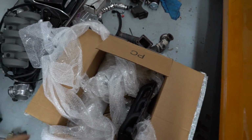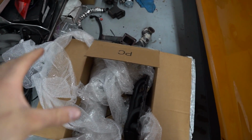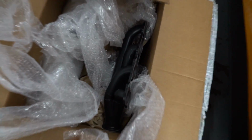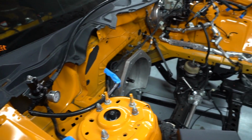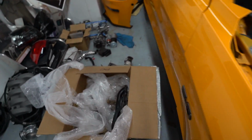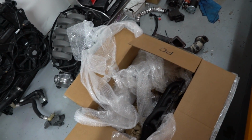So the plan is to get the engine back on the engine hoist, and then we'll put the headers on. Because I was able to pull the motor out with the headers on, so I'll put the headers on, and any other things that are easy to get to. You can do the headers from underneath, but it's a lot easier when the engine's up and out of the way, because when I put the headers on with the engine in the car, I had to jack the engine up and take the engine mounts off. It's just a lot easier when it's outside the car.